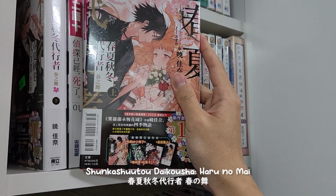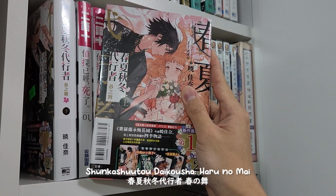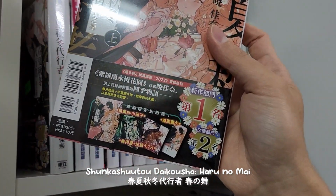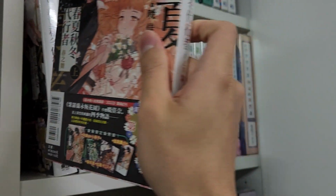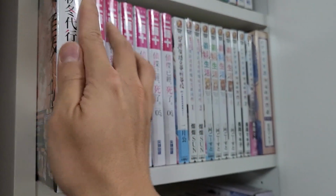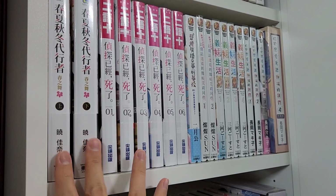The next light novel is written by the author of Violet Evergarden. From what I've read, this series has some really good reviews and it's a fantasy romance series. So yeah, looking forward to read this. The story is also concluded in 2 volumes, so it's a quick read.